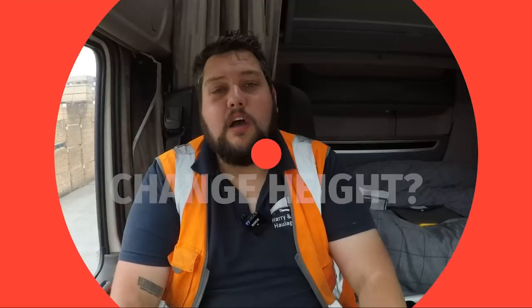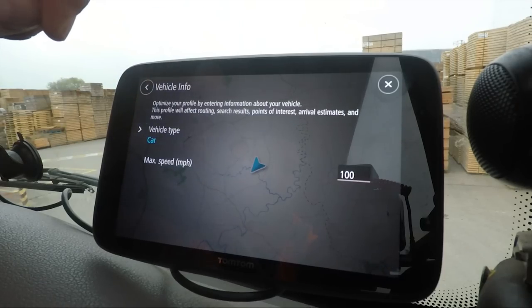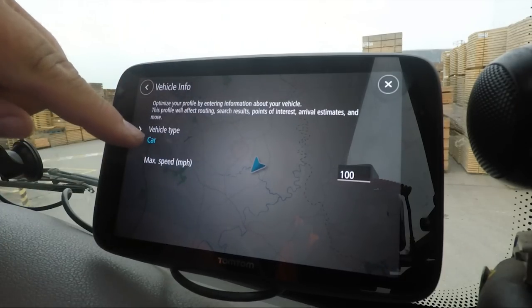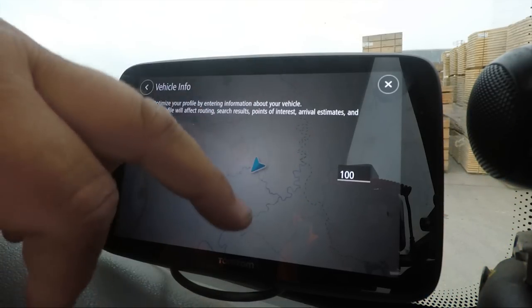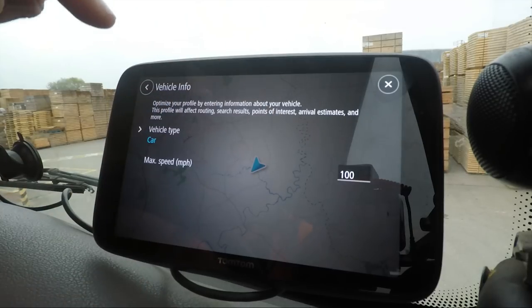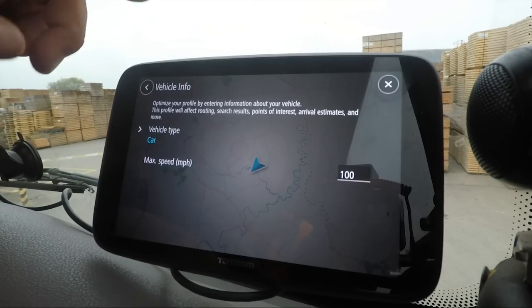And finally, how do you change your height? So there's two ways of changing your height. The first way, and probably the more long-winded way: if you go into settings and go into my vehicle, you can select your vehicle type. And if you select a car, you can put your maximum speed in. Even if you select 100 mile an hour, it will still base your ETA on the maximum UK road limit, so 70 mile an hour on a motorway, 60 on dual carriageway and so on.